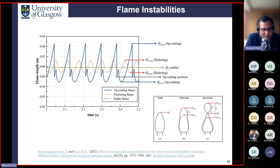The reason I'm doing this is that I'm saving the change of this tip cutting, so I put H, the maximum and minimum tip cutting of a particular flame, and save this data with time, because later on I will look into a spectral analysis of the frequencies, so that I can understand the core fundamental basis of all this. So again, for the stable flame you see a horizontal green line, and then you have a red dot, basically the flick going up and down. And then you can see the solid blue one, the maximum tip cutting, where you get the tip cutting positions, and also the minimum tip based on the drawing.